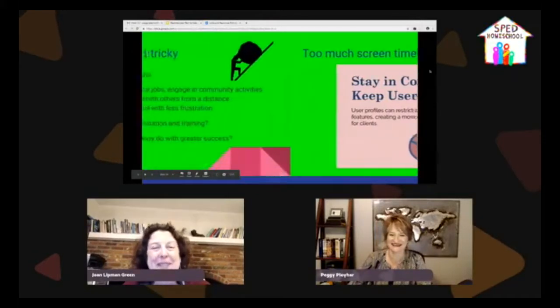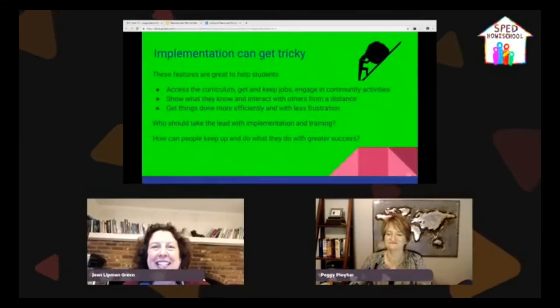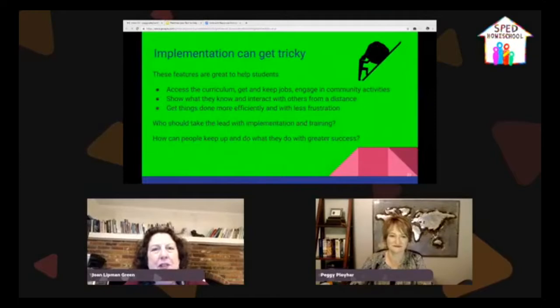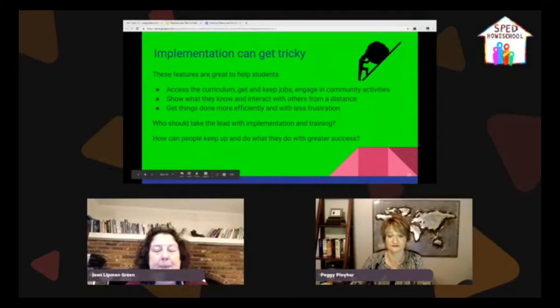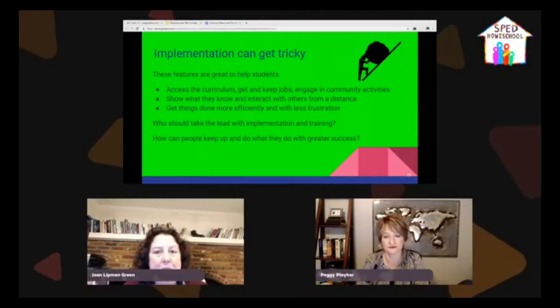Disney Circle is something that a lot of people get to stay safe. So there are all these different features that I've mentioned, and they're great for helping students, but the implementation can get really tricky. One blessing for this audience is that you guys are the teachers, and you can implement what you want to implement. You don't have to go through a whole school system and depend on them, or you might really want something used and they won't want to.